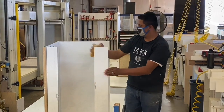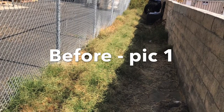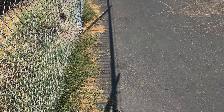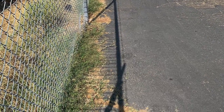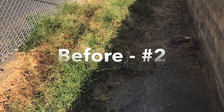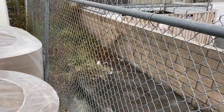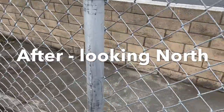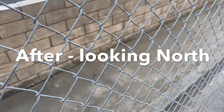These two guys went on the side of the building. Here's a before pic. And from our side, this isn't even our property, but sawdust from our building goes in over there, and trash. So these are the before shots of what it looked like. They stepped up and said, how about if we clean that part of it? So there you can kind of see this is the after looking north.